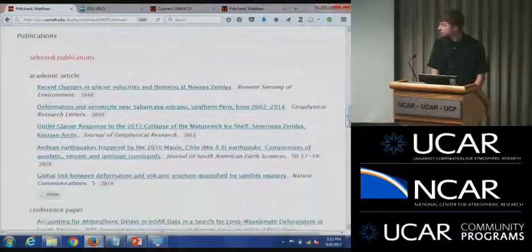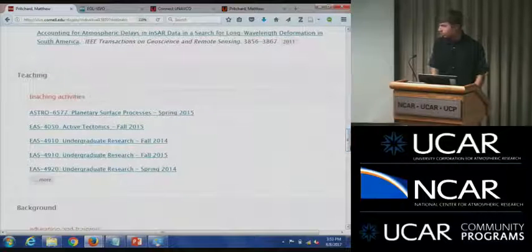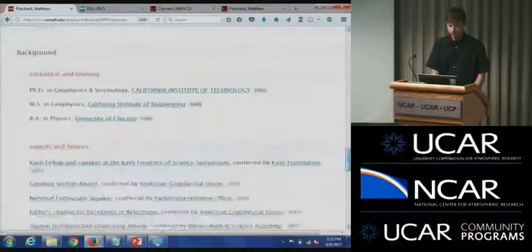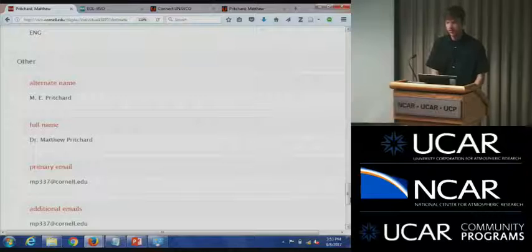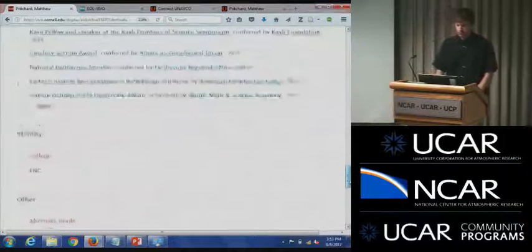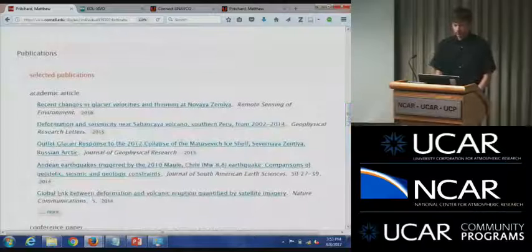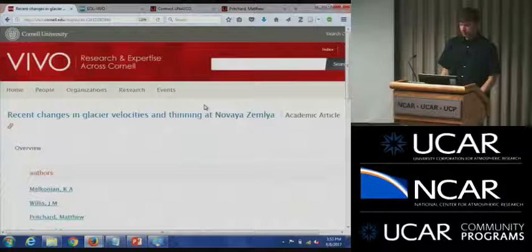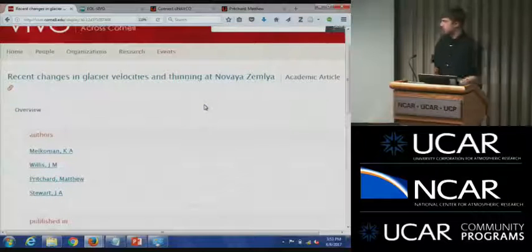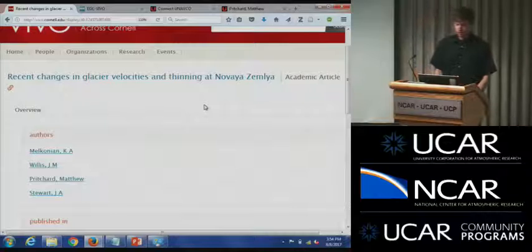articles, let's see, conference papers, teaching. And so again, these are probably all coming from different databases around campus. His background, his awards, and then down here some information about his email and so on. So just to start moving through this network idea, just click on the first article. So this then gives a bit more information about that article. And so again, it's a profile page for an article. So we were looking at a profile page for a person, now we've got an article.